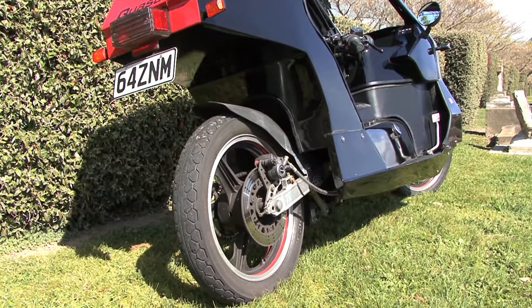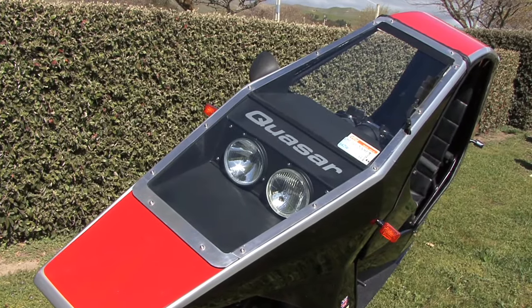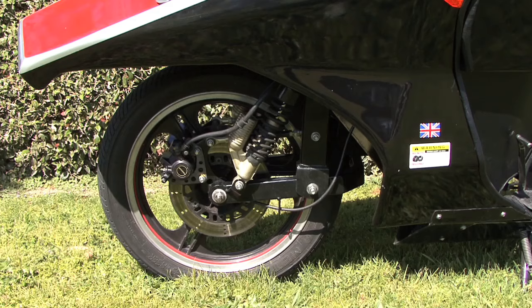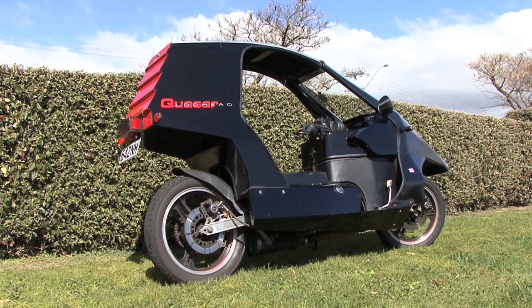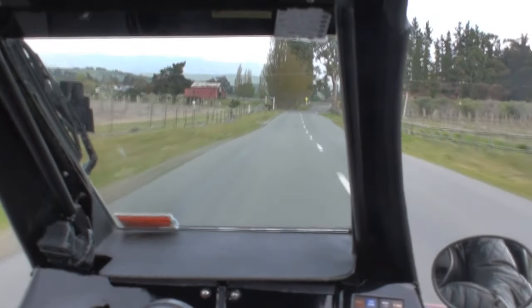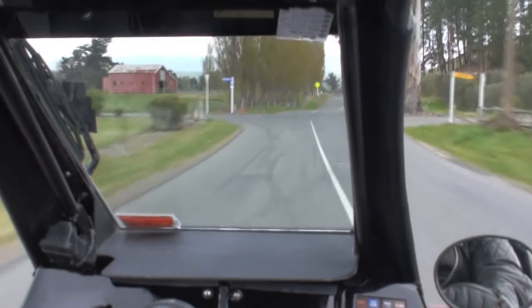It handles absolutely superbly, as you'll see in the video, much, much better than people expect it's going to. The front end is an Earles fork or leading link design with adjustable floating brakes, which allow for a mechanical anti-dive, meaning that the brakes can be used quite fiercely in any corner without fear of upsetting the handling of the motorcycle.